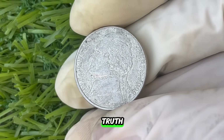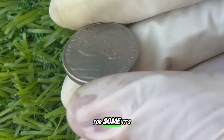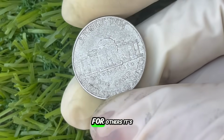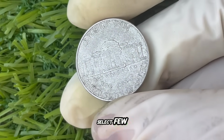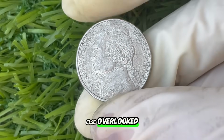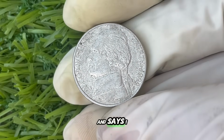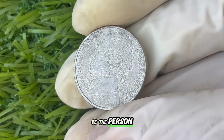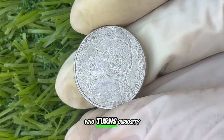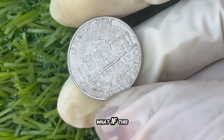So here's the truth: every great fortune has a starting point. For some, it's a business deal. For others, it's a stock investment. And for a select few, it's a tiny nickel that everyone else overlooked. Don't be the person who hears this story years later and says, "I could have looked. I could have been one of them." Be the person who takes action, who turns curiosity into wealth, and who never has to wonder, "What if?"